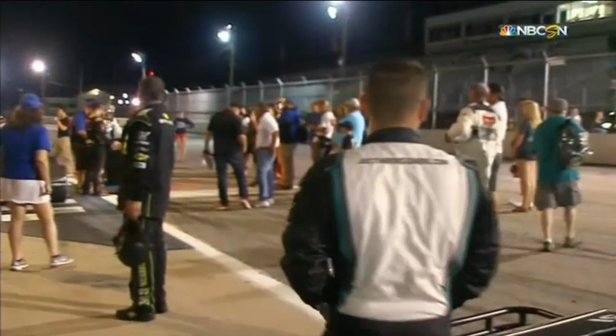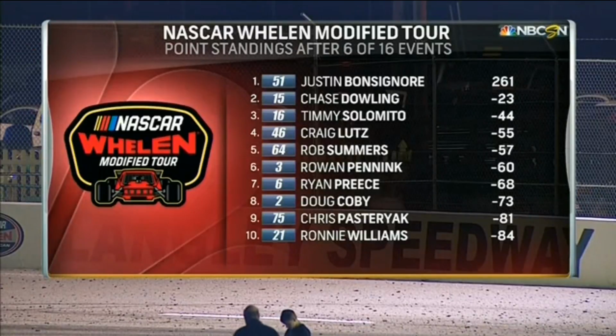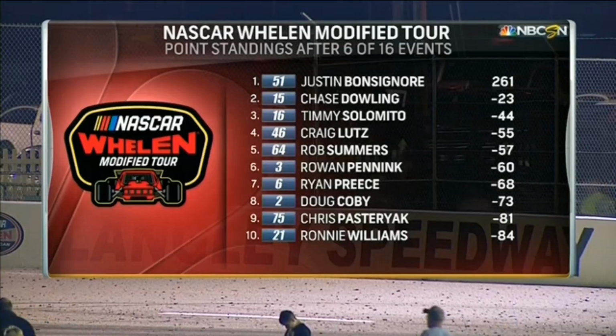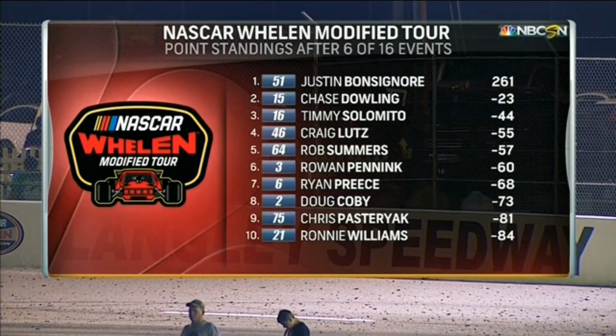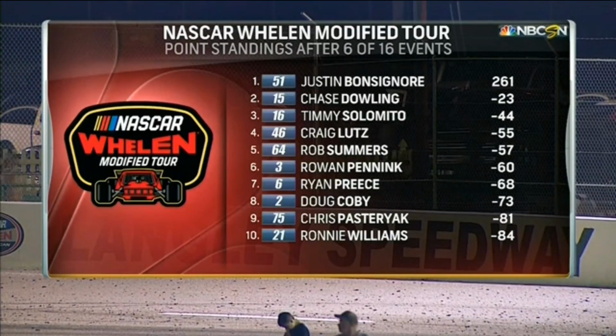Still a strong run for Justin Bahnson. He holds on to the NASCAR Whelen Modified Tour point lead. Well, let's take a look at those points, Derek, and see if anybody closed in at all. He actually gains a few over Chase Dowling. Yeah, but Timmy Solomito, Doug Kobe didn't have a good day, but Timmy did, and we've talked about this guy challenging for that championship again. The one that jumps out is Doug Kobe back there, 73 points down. Matt Hirschman with a good performance tonight, Derek.